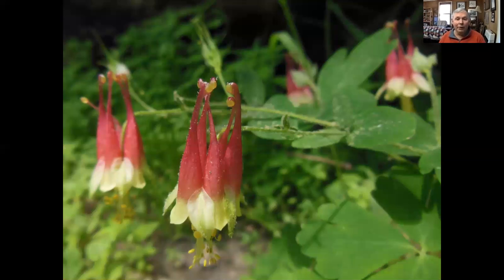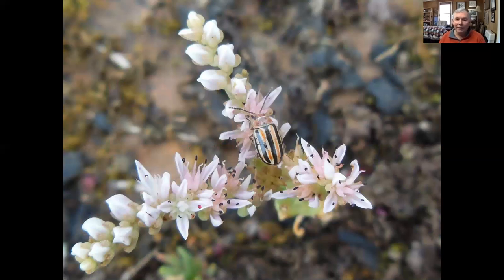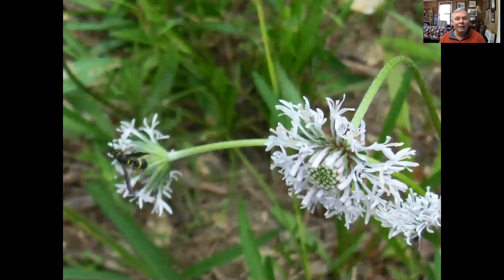And there are a lot of beautiful flowers at Ninestone, and interesting life forms like this beetle. And this plant is a listed plant. It's called Barbara's Buttons. But look at that amazing wasp out there. Every time I go out to Ninestone, I see things like this, and it just fills me with wonder.